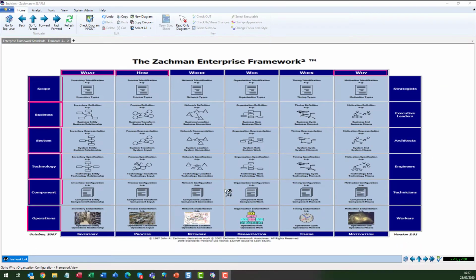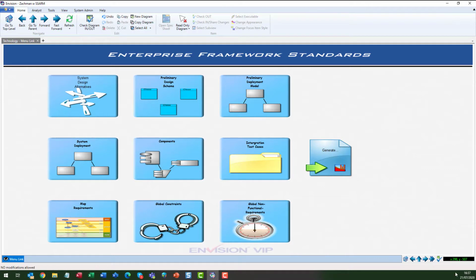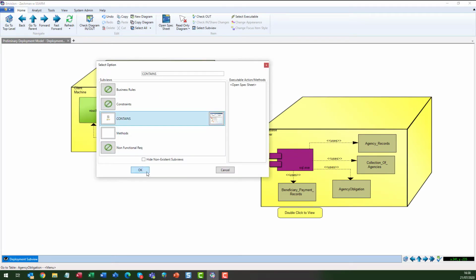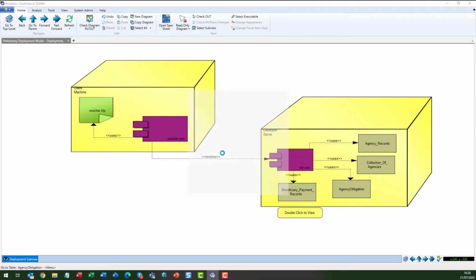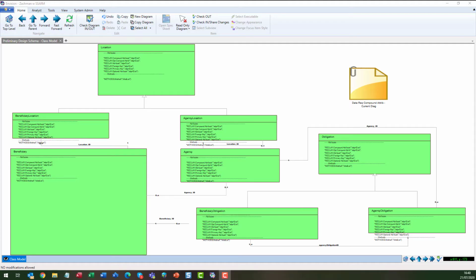The top layer of the framework appears as a grid in Envision. Underneath each box, there are a number of subviews that provide the detailed information. The depth and detail in the subviews really depend on the topic. In this deployment sector of the framework, Envision is used for data analysis. This same model is documenting the data design.